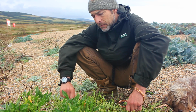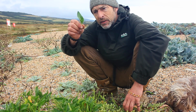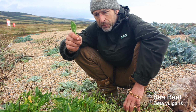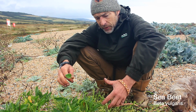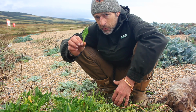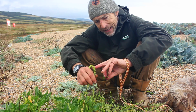So this plant here should be very familiar to you. This is basically the original wild version of spinach. It's called sea beet. It's also where beetroot comes from. Beetroot would have been bred by finding the seeds that had gone red on this plant and the leaves that were red, and eventually they bred them and got beetroot from it. But this is wild spinach. Most of it at the moment, because we're just at the end of summer, has gone into seed, and most of its energy has gone into the seed.